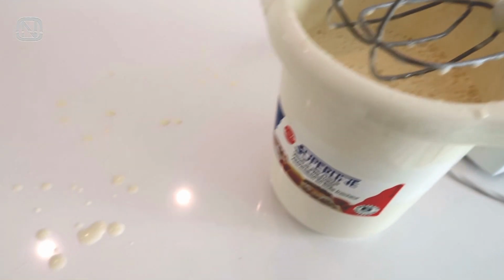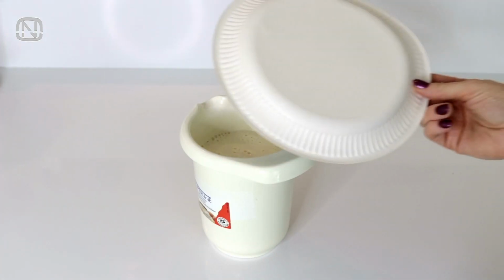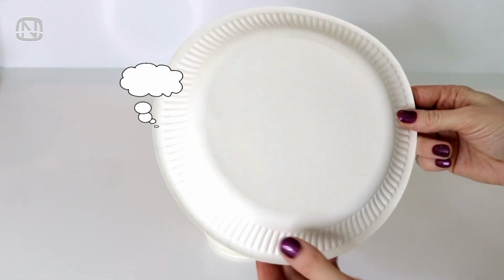Using a mixer can be messy, but there is a way to avoid it. All you have to do is to cover the mixer with a plastic plate.